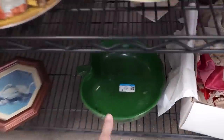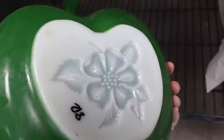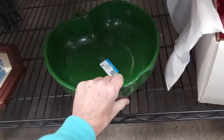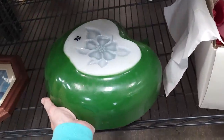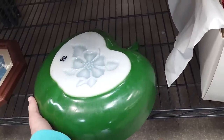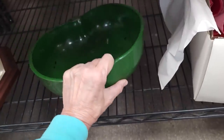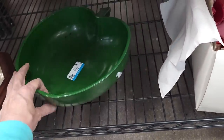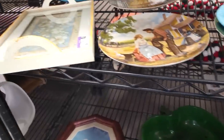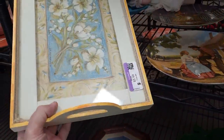See, we got a apple pottery piece. Oh, look at that on the bottom. What is that about? Hold the fort. Why does it have that on the bottom, but it's not on the inside? I'm confused. Anybody know what that's about? Let me know in the comments. It doesn't make sense to me.